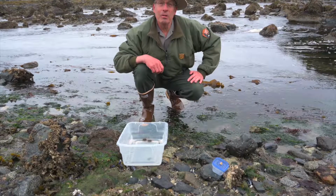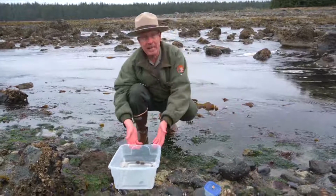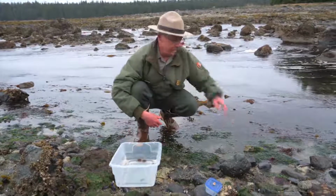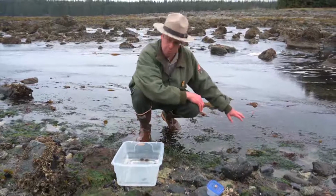Cut to Ranger Steve kneeling at water's edge with a clear plastic tub in front of him. There are 2 small urchins in the plastic tub underwater. One exciting way to look at the creatures in the intertidal zone is to bring a plastic container with you. And I put some creatures in here that I found in the kelp, and these are sea urchins. And sea urchins feed directly on the kelp. This is their main food source.